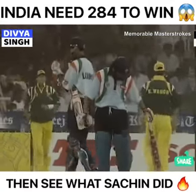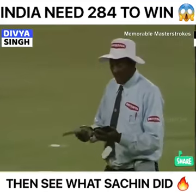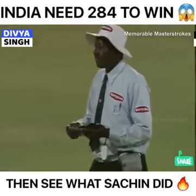So in some ways the Indians will be happy that the target has been reduced and the number of overs has been reduced. Yes, but just to inform you that now this is a 46 over contest and the target for India is 276. They need 276 runs to win the game.